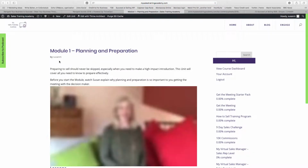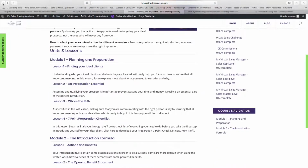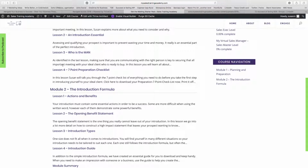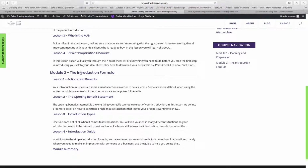So let's go back to the original module, the original course prep, and you'll also see in Module 2, Lesson 4, the 7-point preparation checklist, because you can never have enough checklists, and that tells you exactly what you need to do before you even start going out to introduce yourself. And you'll find there's lots of downloads and templates within this training. It's not just about watching video, it's about getting on and doing.